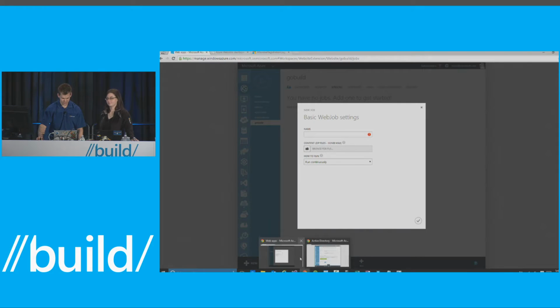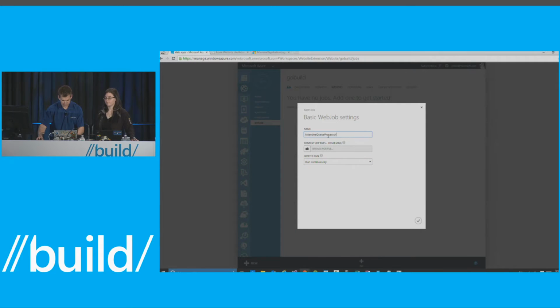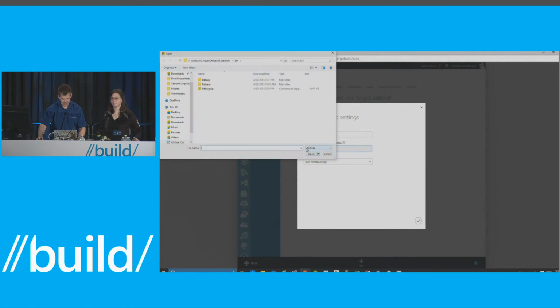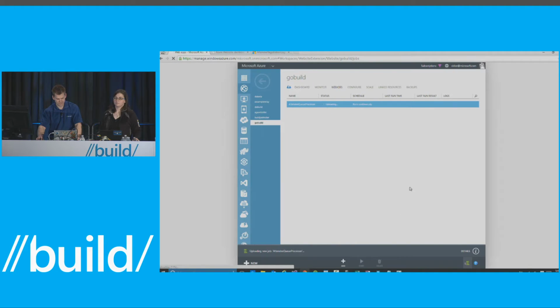So we'll go out to my job, and I'm going to call this a specific thing because I want to look at it in the logs. So we'll go ahead and add that. I'm going to upload that zip file. That's all I'm doing, is uploading the zip file. And I'm going to specify it to run continuously. So I'll go ahead and say OK. So this is going to go and upload and initialize.